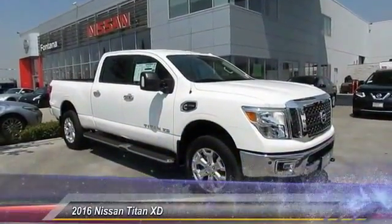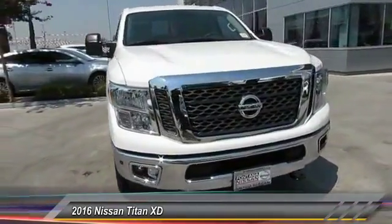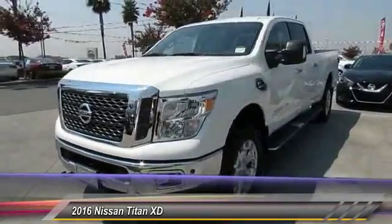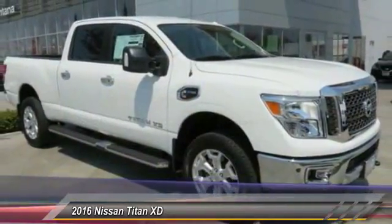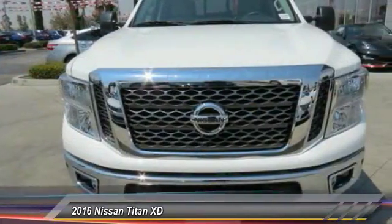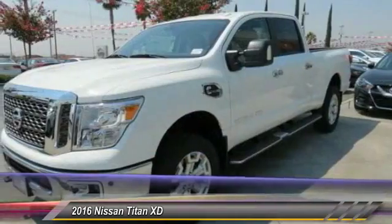2016 Titan. The Titan houses the endurance V8 engine, the largest standard truck engine in its class. But the benefits don't stop there. The massive interior cabin boasts a fold-up rear bench seat and a flat loading floor. When it comes to power and comfort, the Titan can't be beat and is priced below $50,000.